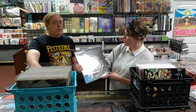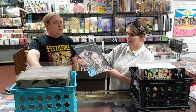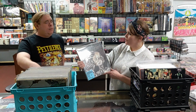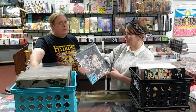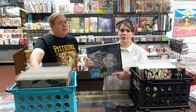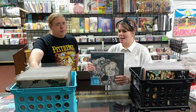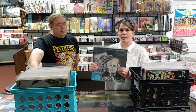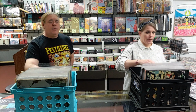Ben Folds, So There. It came out originally in 2015, and it's a double LP. This one, he's playing with the Nashville Symphony, and Ben Folds is really talented. He's just a really great musician, so we always do well with Ben Folds.